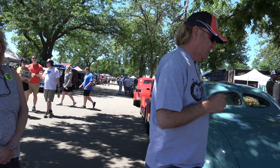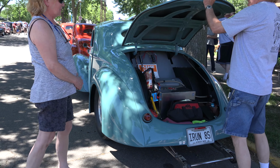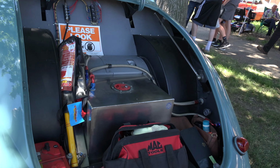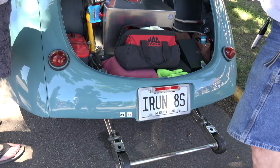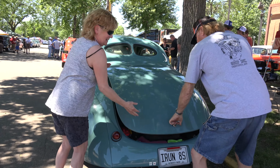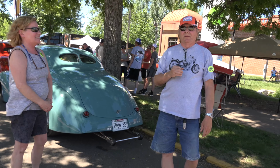You lucked out. I'll show you inside the trunk. Nice. Tubbed out, 16-gallon fuel cell. Just very simple, very clean. Right. And then, have you ever done a wheelie? Yes. If you don't put the wheelie bars down, the car wants to tip over backwards. Sure. Yeah, it'll lift it right up.